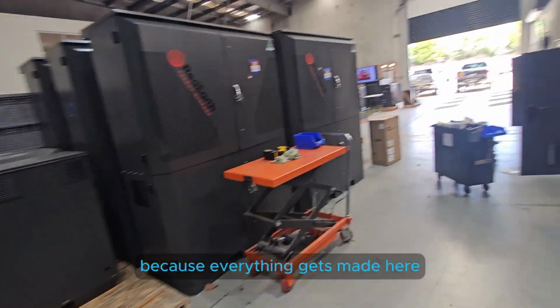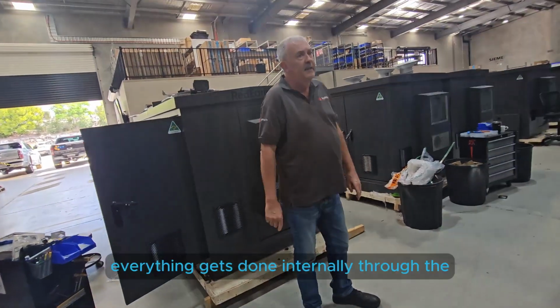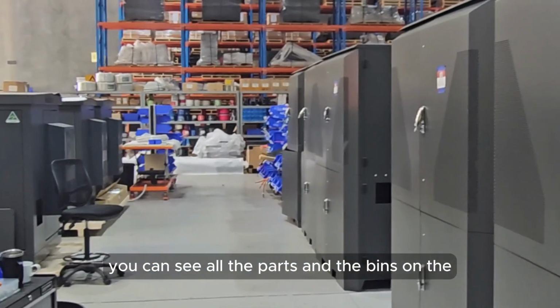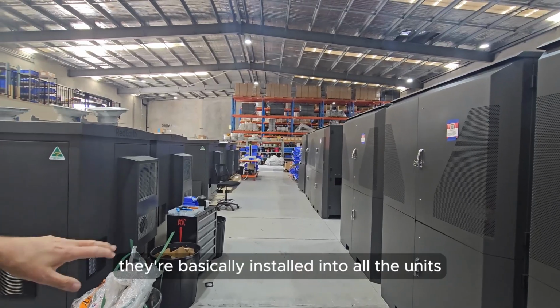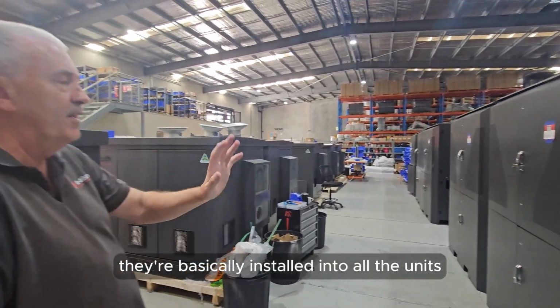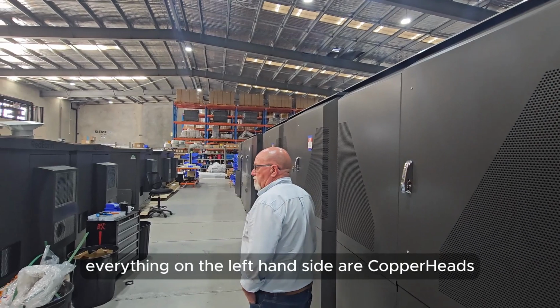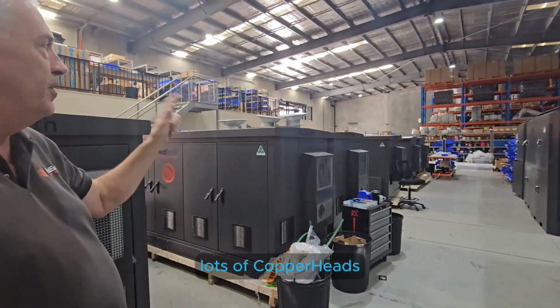Everything gets made here, doesn't it? Down to the harnesses, the connections, everything gets done internally through the production line. You can see all the parts in the bins on the right hand side. They're basically installed into all the units. Everything on the right hand side is our DropBears. Everything on the left hand side are the CopperHeads. Lots of CopperHeads.